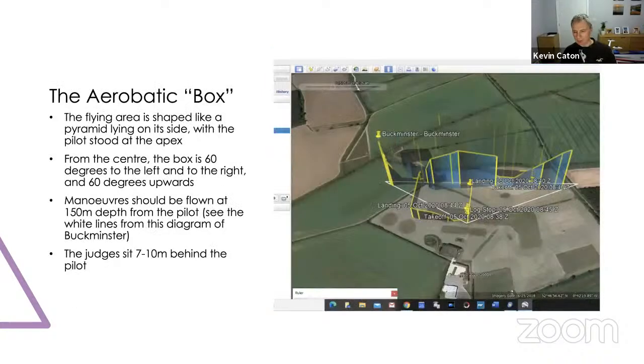So where do we fly? Well, in global terms, there's Buckminster, a nice airborne shot of Buckminster. How we miss it at the moment. It's a bit of a busy picture. Russ, who's on the panel with me, will probably recognise that. I think he generated or took that one. But what you're seeing is the aerobatic box laid out at Buckminster from above.